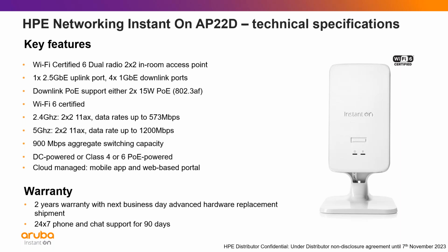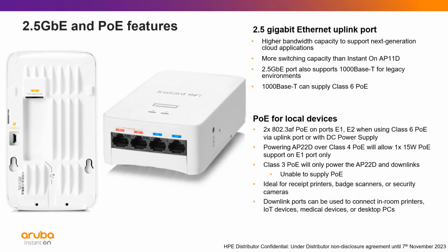These are cloud managed via our mobile app or our web-based portal, which I know a lot of you guys are familiar with. I've talked about it many times. And all of our APs have a 2-year warranty with next business day advanced hardware replacement. We'll talk a little bit more about that, as I mentioned, later.